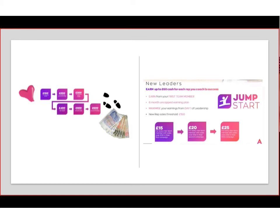But if you recruited 2, it's £130. If you recruit 3, it's £195. This is on top of your personal commission and on top of any team commission. Now, as we know, you don't earn any team commission until you've got to lead representative. So we're looking at £1,000 in network sales and having 3 reps in your team. So between the time it takes you to get there and starting your leadership journey, you've got this amazing incentive to ensure you're earning.